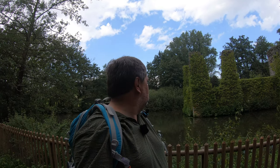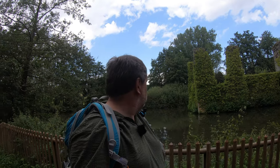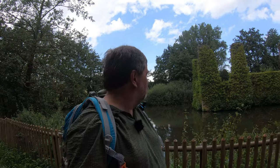Germany is full of these old abandoned castles from last century. It's incredible. Some are just stones, remains, some strange towers, but in other cases, there are some in very good condition.